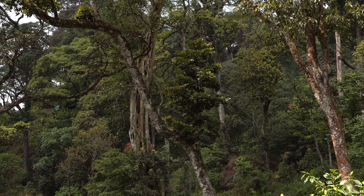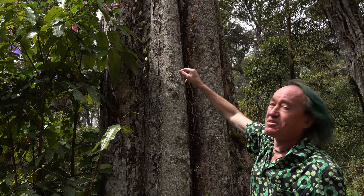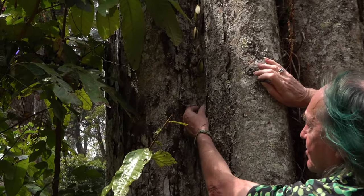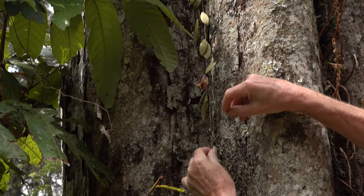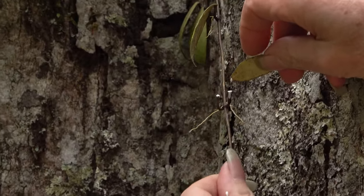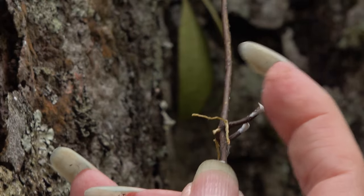So here we see something very similar to the previous epiphytic species, with thick leaves that are just a little bit longer. But when we cut a leaf, we see the milk, the white latex. So there is no doubt at all: this is a Hoya species.